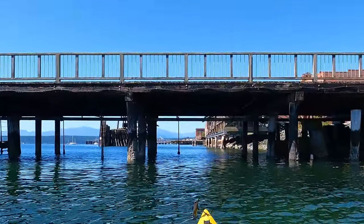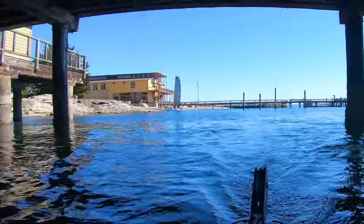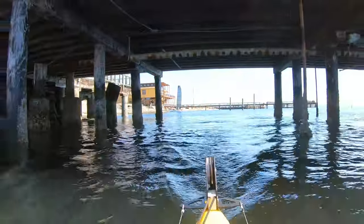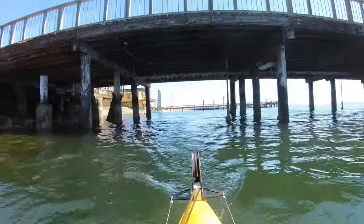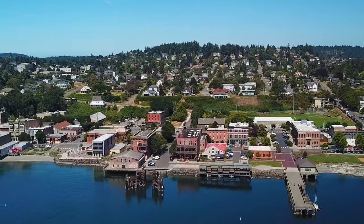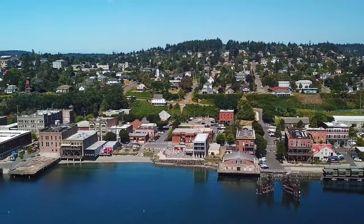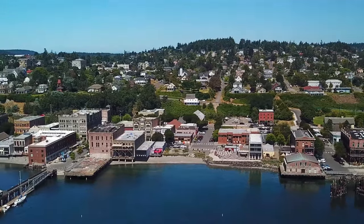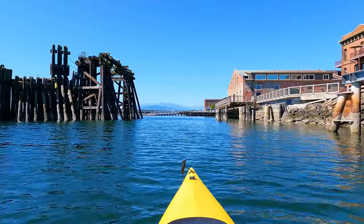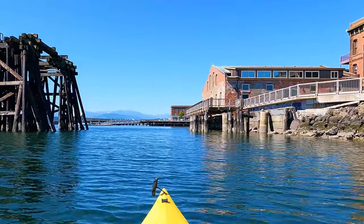Just passing under the city pier, it's nice to be able to shortcut under the piers and stay up close to the historic waterfront. And that's the old ferry dock on the left and the cannery on the right.